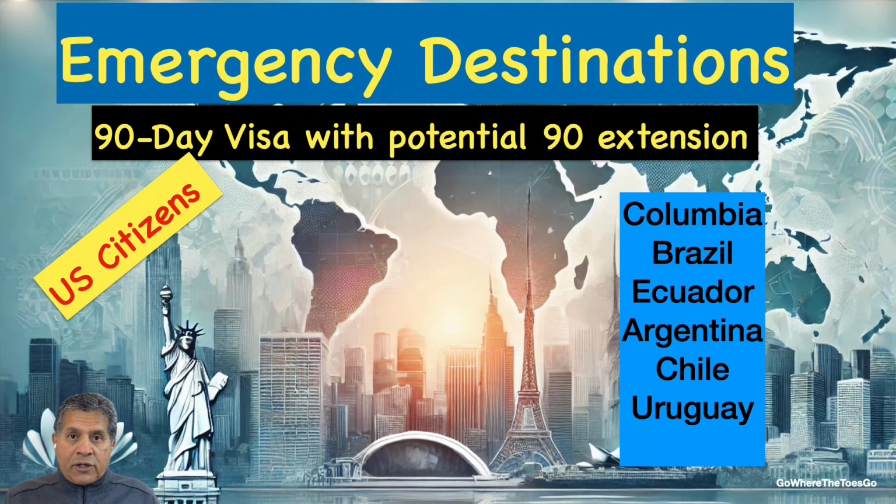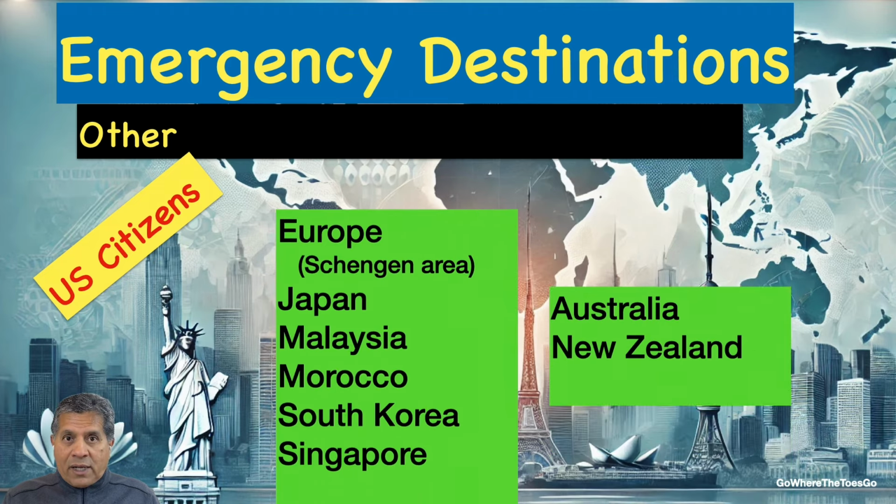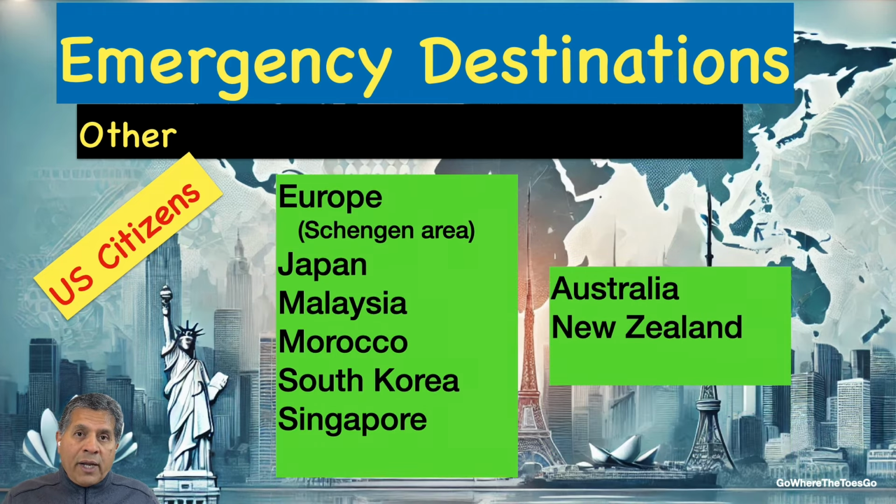Note that there are other countries with a 90-day visa, many others, where you can get in as a US citizen. However, extension might be somewhat challenging. So let's look at some other options. This includes Europe. Europe has the Schengen area, and you can arrive at the Schengen area right now and have 90 days. I understand that they're putting in an electronic visa in 2026 sometime. Then you have Japan, South Korea, Singapore, Malaysia, Morocco, Tunisia, and South Africa. All of them are essentially visa-free and good for about 90 days. But some are shorter and some are longer. So you might want to go to that website and check what those visas allow.